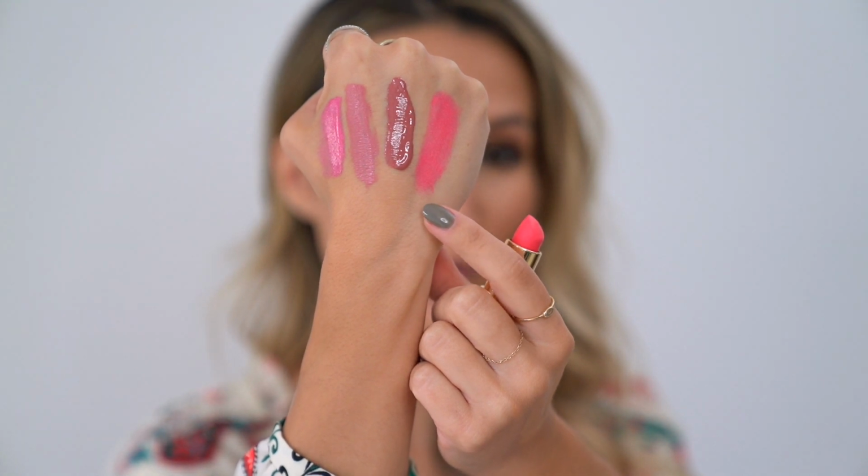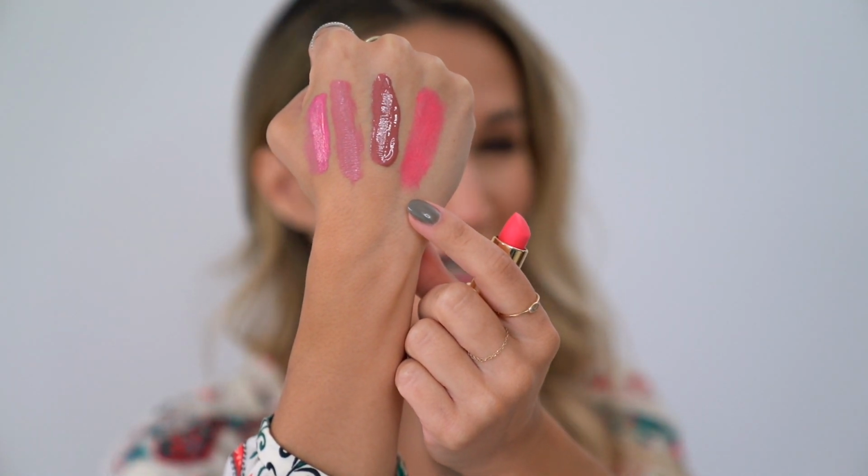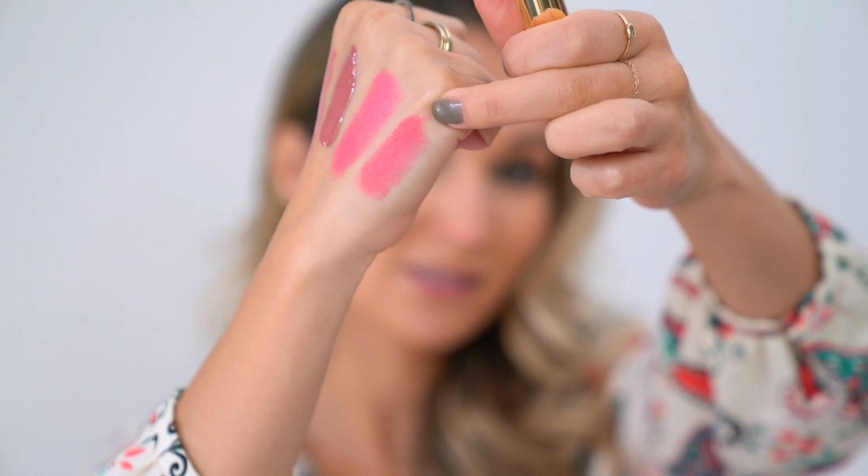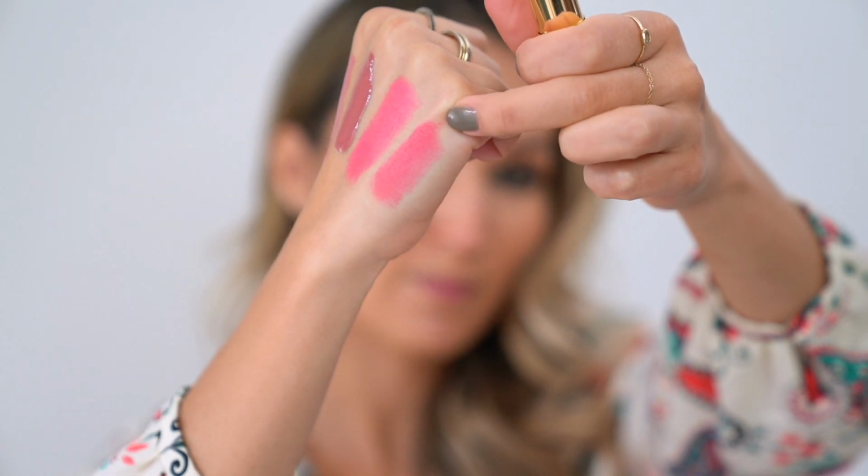This is slightly more pink than Impassioned. I feel like Impassioned is a little bit more coral. It's like a satin matte finish, very comfortable. Kind of reminds me of the Charlotte Tilbury Matte Revolution formula. Then I have the shade 703, which is Eva's Pink for Eva Longoria. This kind of reminds me of Charlotte Tilbury Amazing Grace, but it's a little bit more pink than that.